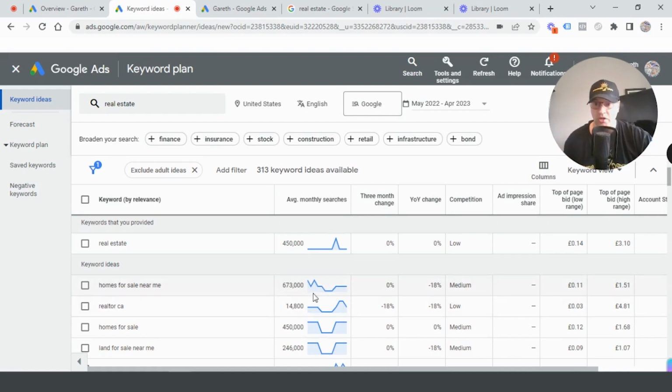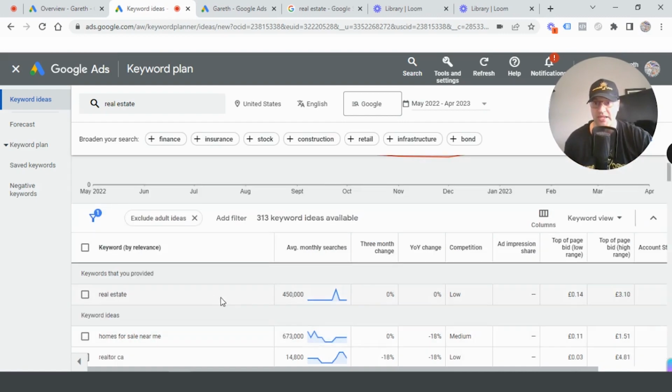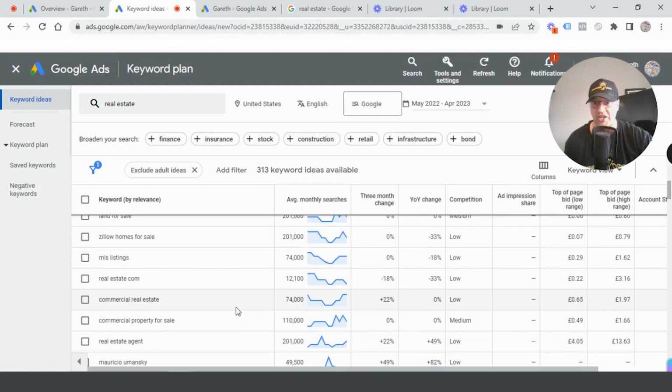So here we go. Look at this, right, for some examples. Let's say, as we said, you're a real estate agent. So here's one, right? 74,000 keyword searches, and it's gone up 22% in the last 3 months. You can now craft your message and target people that are looking for commercial real estate. So now you can get your messaging right, and you can say, do you want a commercial real estate agent? Because you're targeting that keyword, so you already know that they want that.